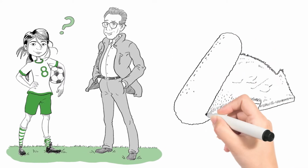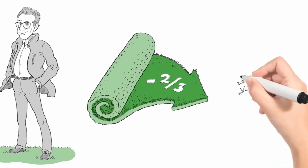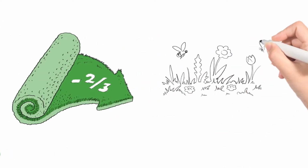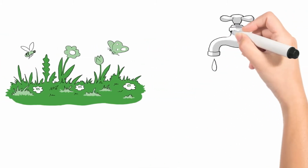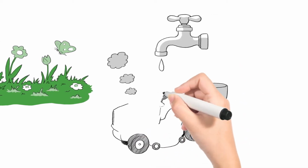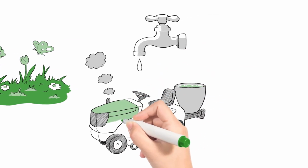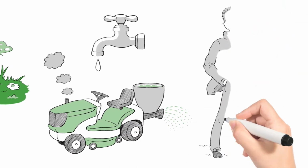The FC Smallville boss, Harry, is the right person to ask, because he's been dealing with synthetic turf for a long time, and using synthetic turf has meant that the club saved 2/3 of the surface area required by natural turf, freeing the space up for a natural meadow. Synthetic turf does not need to be watered, and it doesn't generate any fumes or CO2 because mowing and fertilizing are not required. These measures help to tackle climate change.